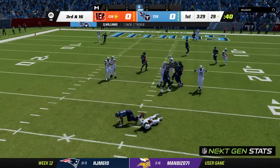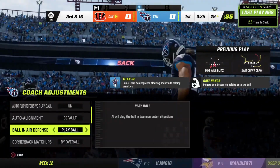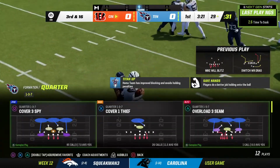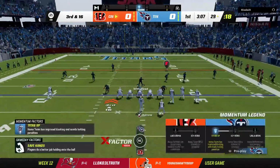Nowhere to turn this time, and he goes down. Sacked back at the 29. Quincy Williams worked his way back for that sack. They'll talk about a rhythm breaker right there. They've been moving the ball well. The drive started beautifully. That one's going to hurt.